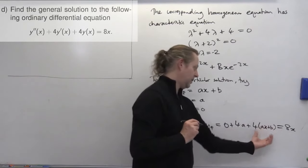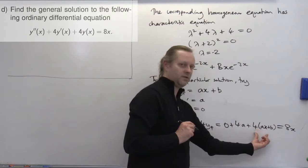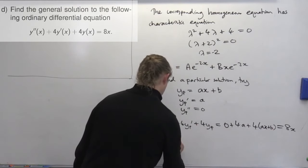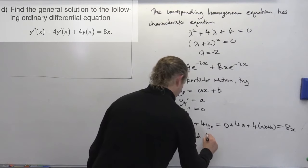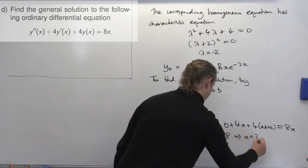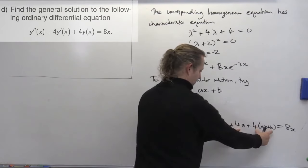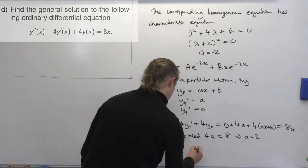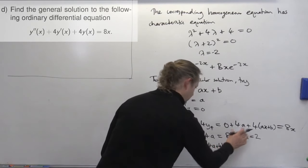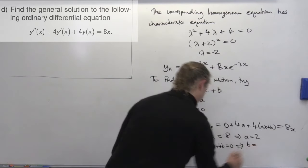And how is this going to be equal to 8x? Well, you can simplify this a little bit. Just combine the constant terms, but you can see this is the only term with an x in it. We've got 4a equals 8. On the left is the coefficient of x, and that should be 8, which implies, of course, a equals 2. And if a equals 2, the constant term, that's 4 times 2 plus 4 times b, should be 0. So 4a plus 4b equals 0. That's the constant on the left equal to the constant on the right. So that tells us that b should be minus 1.